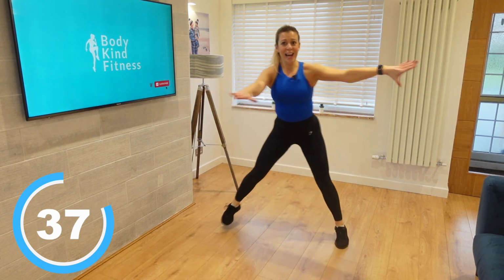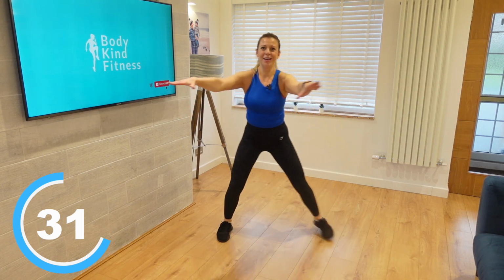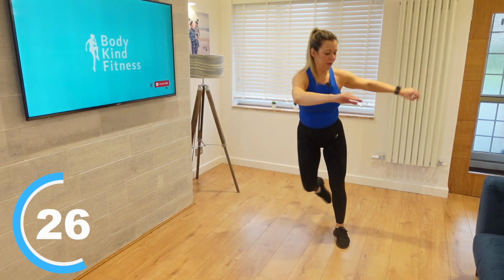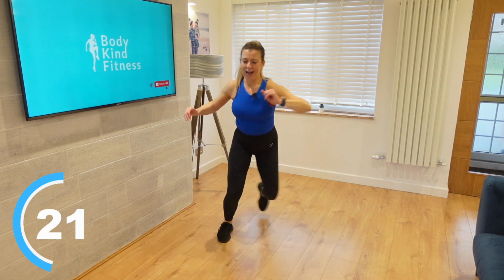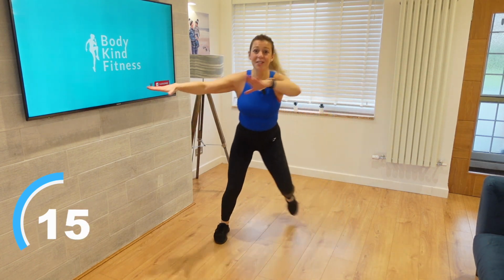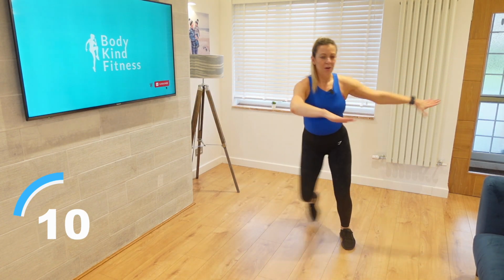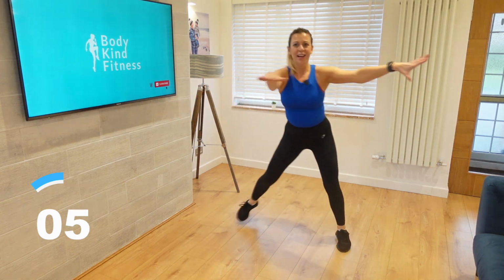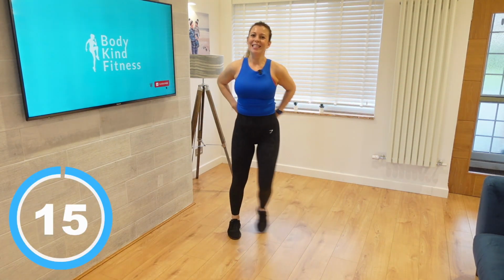This is a little bit of impact here. So if you wanna take the impact out, we just step touch, okay? No jump. Good job. Arms can do the same follow motion. So it's wherever you want to take that today. High impact, low impact. Maybe today you'll be one, maybe tomorrow you'll do the other. Whatever's good for you. Three, two, one more, active rest it here.